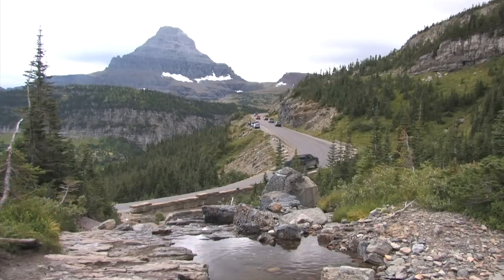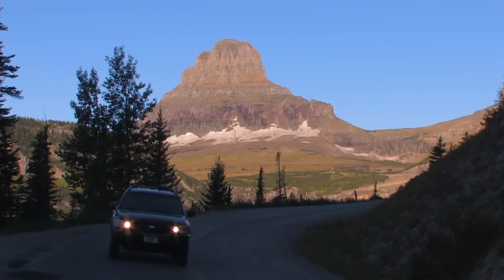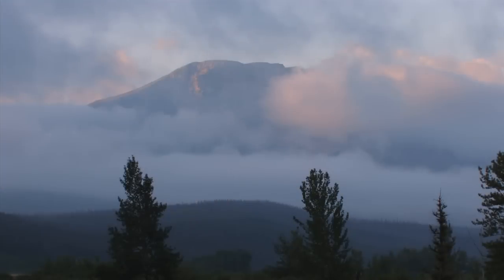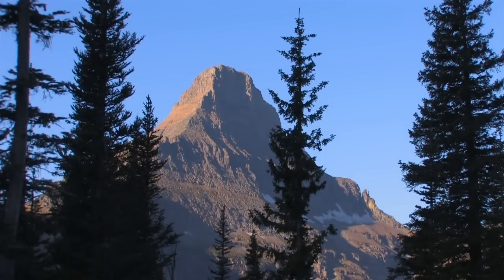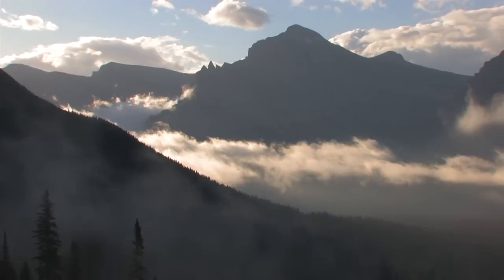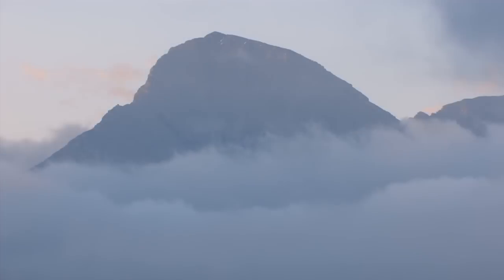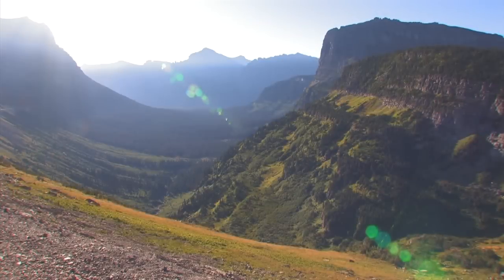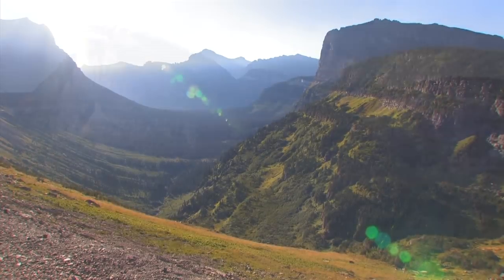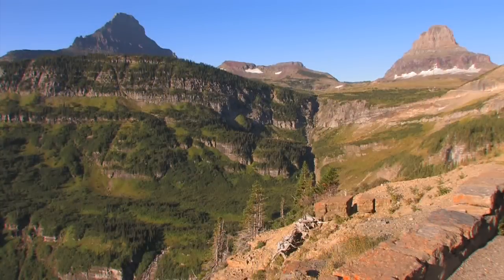At Lunch Creek, when the weather is nice, there's another great photo op. As the road gets higher, the views become more spectacular. It's very hard to capture the true majesty of the scenery. It's one of those places you really have to see in person to fully appreciate.